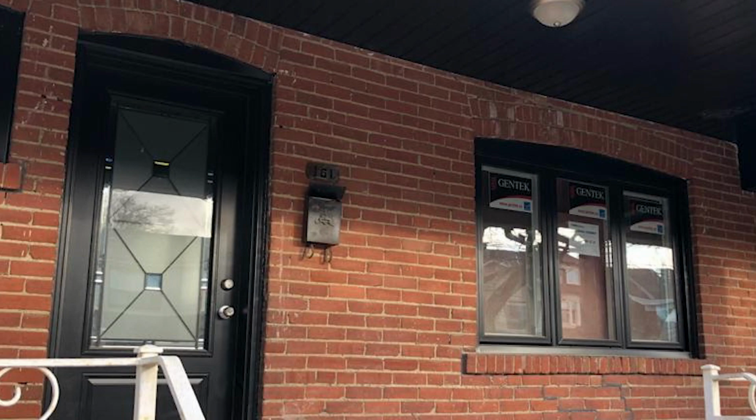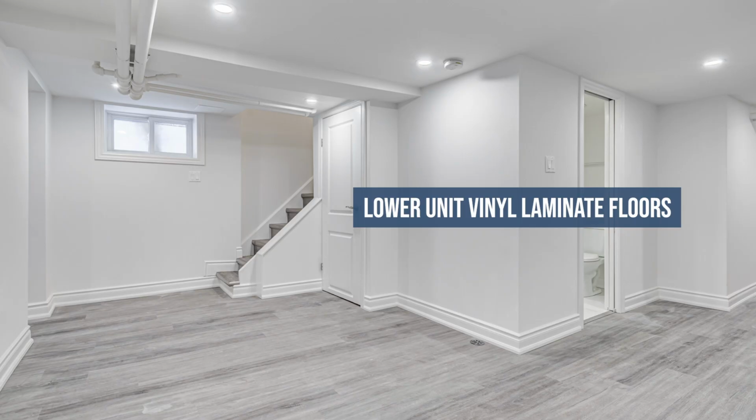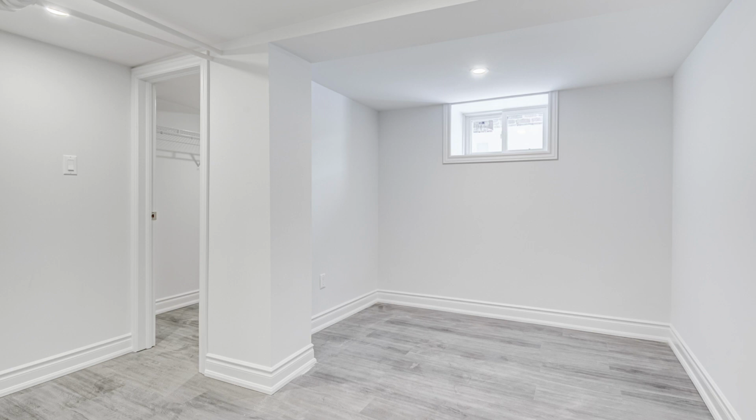We also replaced the front door, just a really nice decorative front door. And then in terms of the finishing, with a lot of the renovations we put in vinyl laminate flooring. It's most durable. If you're cooking and you drop a pot of water, it's not going to change.